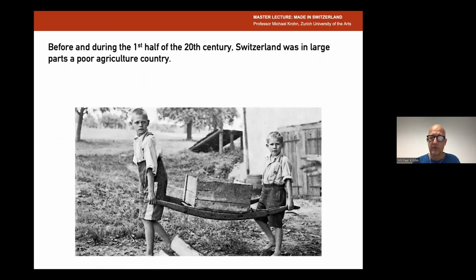So we were in the middle of Europe. We have no resources here. We have no oil. We have no iron. We have no gas. We have not even a lot of sun here. So we were a poor country, and Switzerland was mainly agriculture, while the other neighbors, France, Germany, Austria, were much richer than we are. And Switzerland had to, in a way, invent itself to have the same wealth as our neighbors.